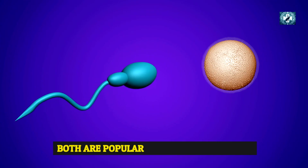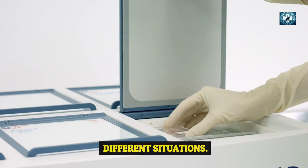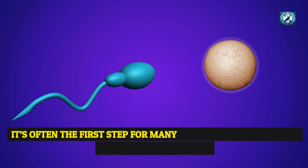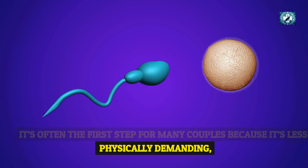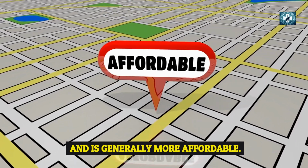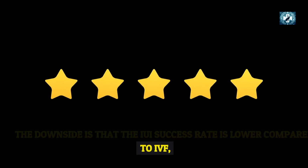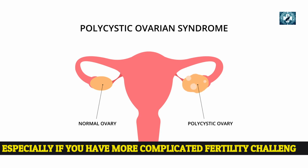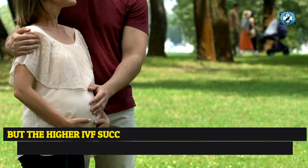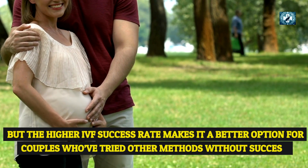So, now that we've covered what both treatments involve, let's compare IVF versus IUI more directly. Both are popular fertility treatments, but they work in very different ways and are suited for different situations. When it comes to invasiveness, IUI is less complex. It's often the first step for many couples because it's less physically demanding, requires fewer medical interventions, and is generally more affordable. The downside is that the IUI success rate is lower compared to IVF, especially if you have more complicated fertility challenges. On the other hand, IVF is more involved, but the higher IVF success rate makes it a better option for couples who've tried other methods without success.